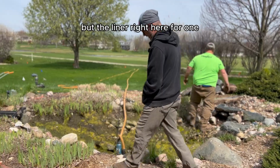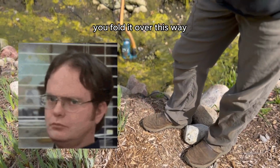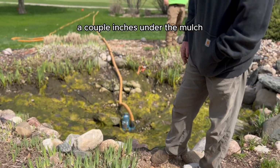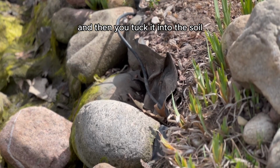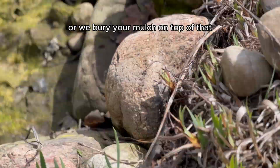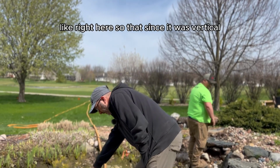But the liner right here, for one, you don't end a liner vertically, you fold it over this way. So that liner should be folded this way, a couple inches under the mulch, and then ideally it slopes away, and then you tuck it into the soil and then put your stone or weed barrier or mulch on top of that. But if it's like this, there's nothing really stopping that from slumping down, like right here.